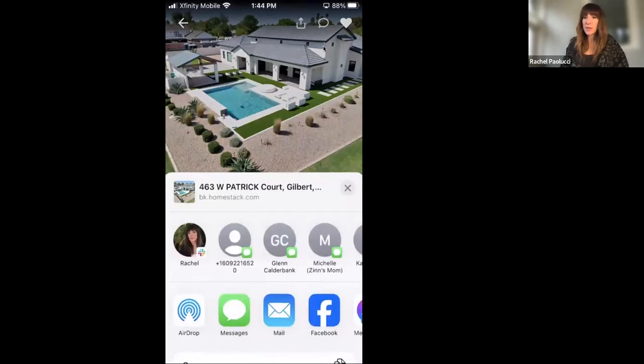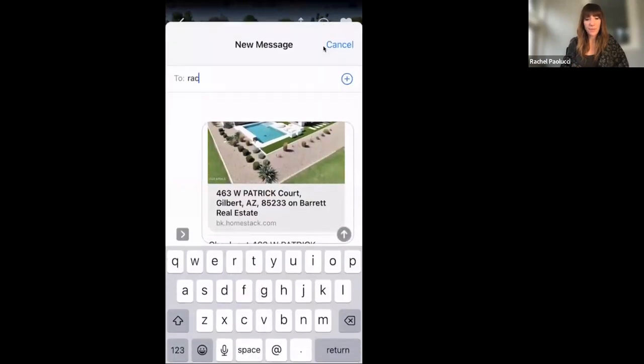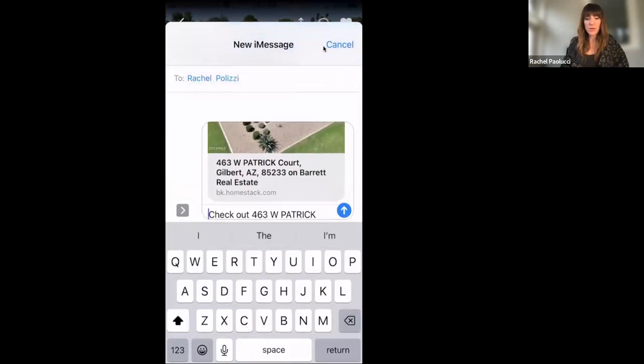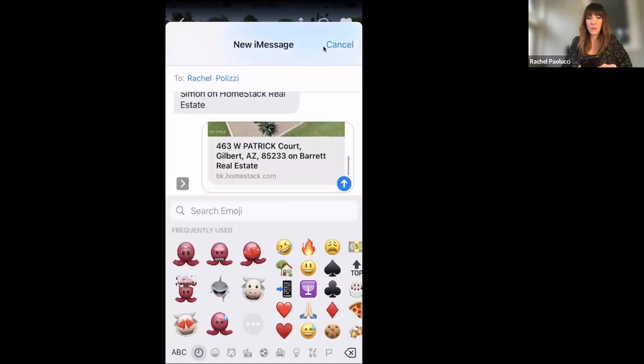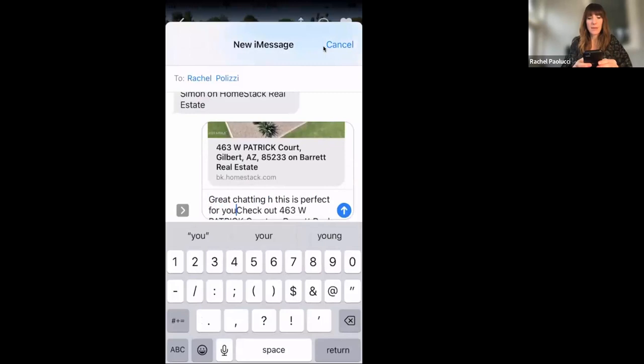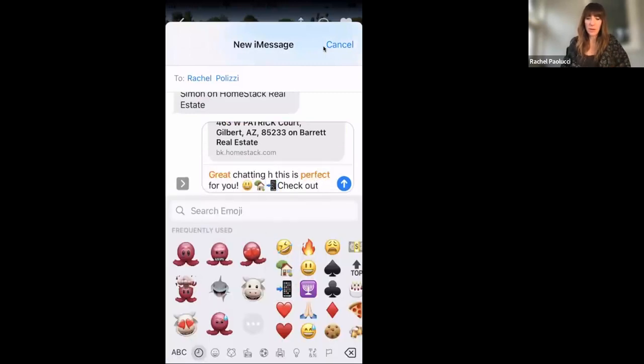You can choose text message. You can choose email. I'm going to choose text message because I think the world runs on text messaging. And then you can personalize the message. It was awesome talking to you about 123 Main Street. My voice texting isn't working either, which is really weird. Okay. Great chatting. This is perfect for you. Exclamation point. We love our smiley face, our house, and our little phone there.